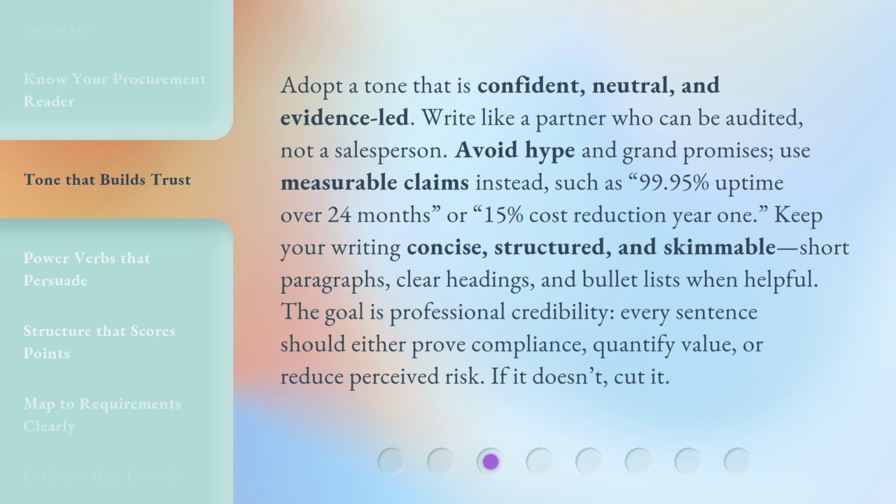Keep your writing concise, structured, and skimmable. Short paragraphs, clear headings, and bullet lists when helpful. The goal is professional credibility. Every sentence should either prove compliance, quantify value, or reduce perceived risk. If it doesn't, cut it.